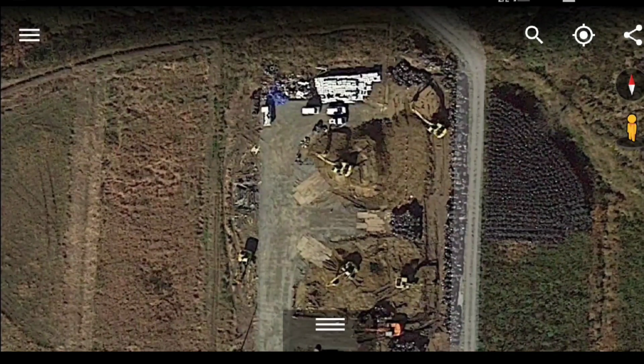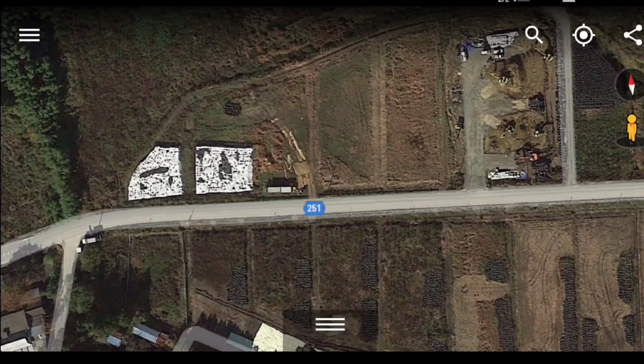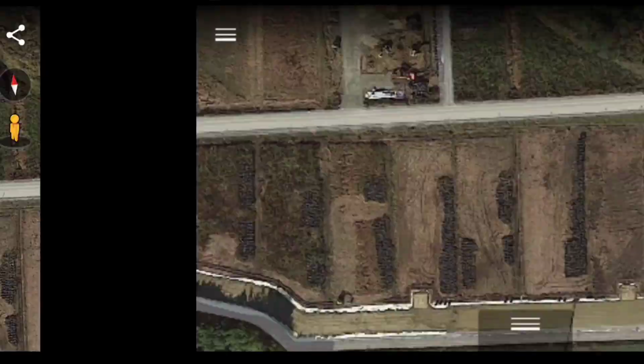I tried to find every grouping of bags I could find, and every little operation with equipment I could find, I took a picture of. And I probably still missed loads of them. But it's hard to miss. I mean, they're everywhere. See the areas they worked on and scraped up. 251. That's your marker here.